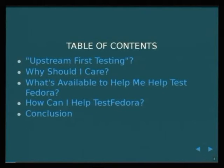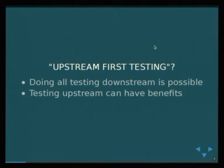So a bit about what I want to talk about today. I want to get into what exactly this whole idea of upstream first testing is. Why should I care? Why should you care? What's available to help people test in Fedora? How can people actually help test Fedora? And leave some time at the end for a conclusion and some questions.